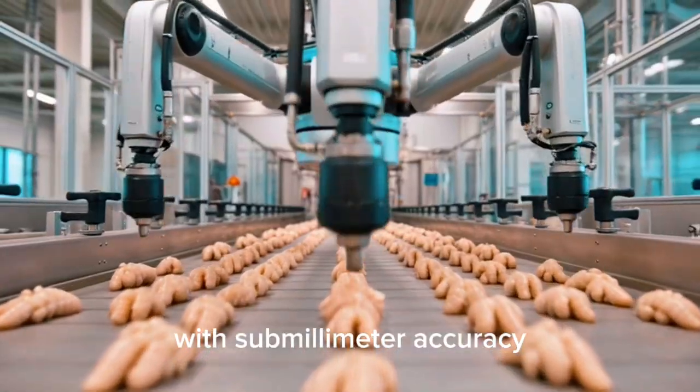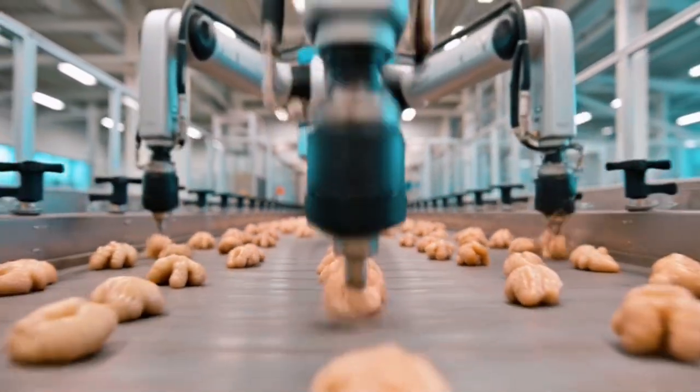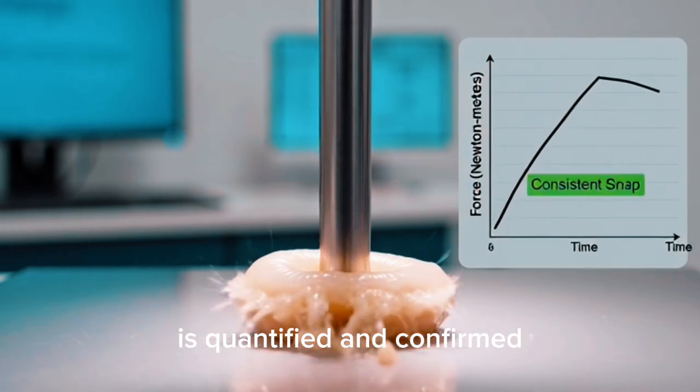With sub-millimeter accuracy, robotic systems refine the final product distribution. The pop, the signature of fresh Escamoles, is quantified and confirmed.